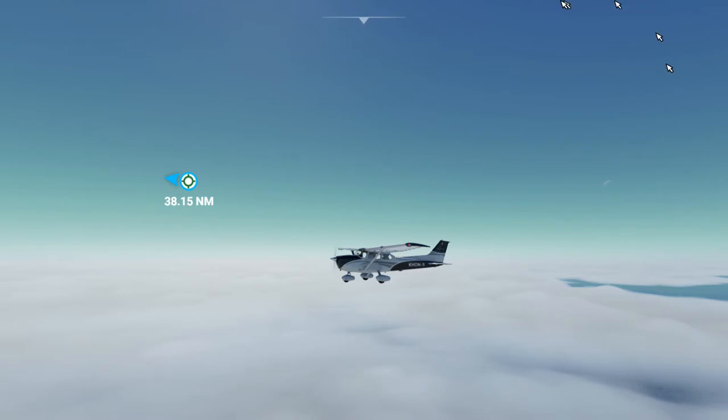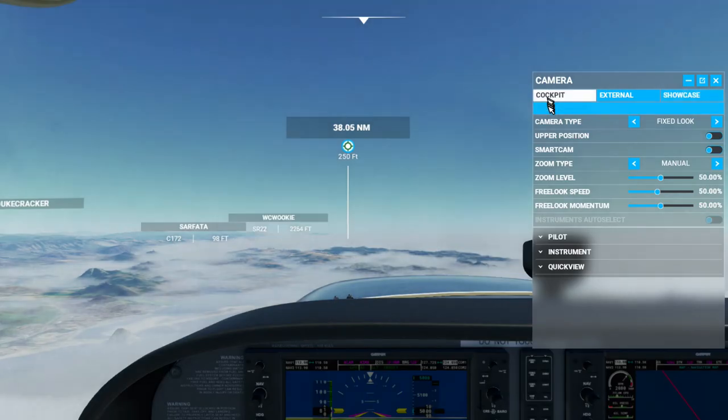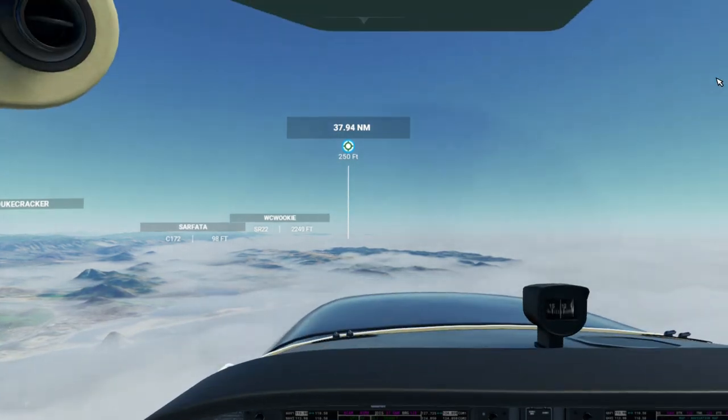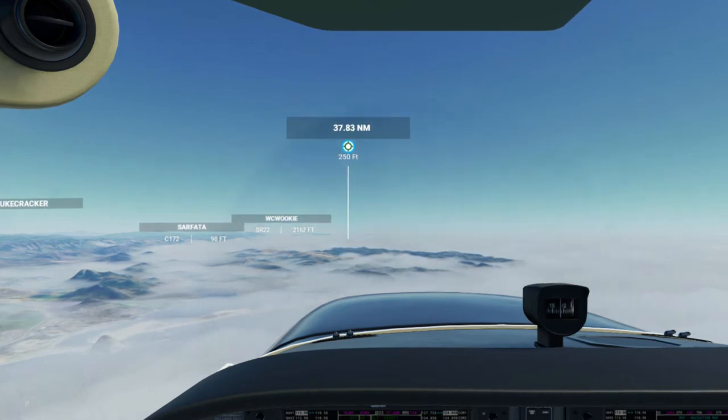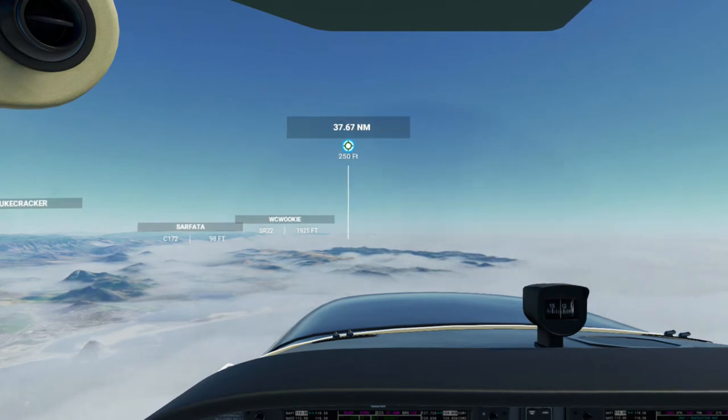All right, well, enough time to go. So it does look like we escaped the clouds that are below us. No need to worry about not being able to see where we're going.